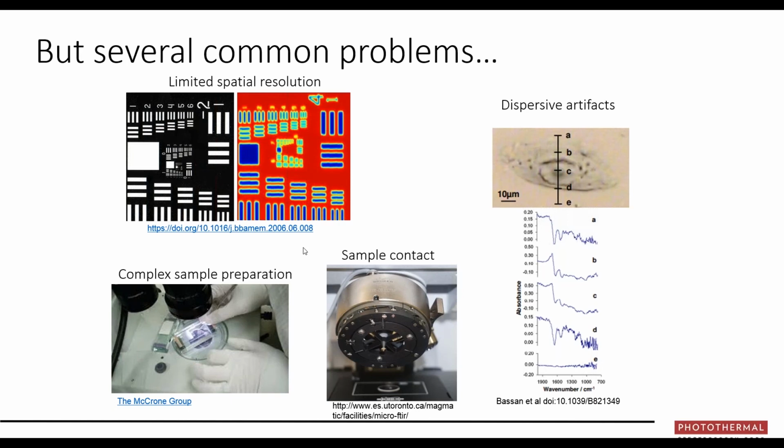The other issues that are common with infrared spectroscopy is that sample preparation can be complex, especially for doing measurements in transmission, where it's necessary to prepare a thin section that's thin enough to let the infrared light penetrate through the sample. Or alternatively, one can use ATR, which can avoid some of the sample preparation issues, but then it's a contact technique where you have to push an ATR crystal into the sample surface with a controlled force to be able to get good spectra and good images.